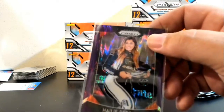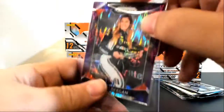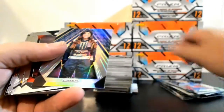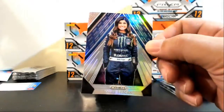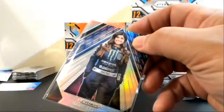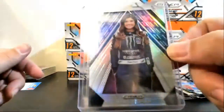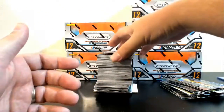Haley Deegan purple. Oh, can I say master case when I'm splitting it up? Petty. Deegan Apex refractor. There's no numbers for that one either. Logano, red, white, and blue. And our first autograph, John Hunter Nemechek out of 75.